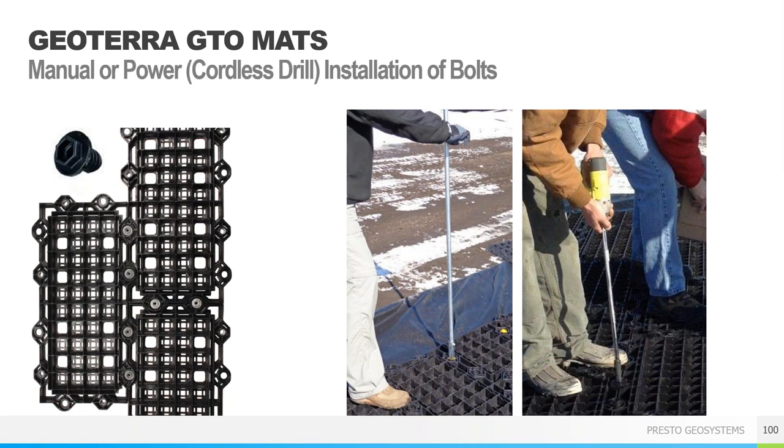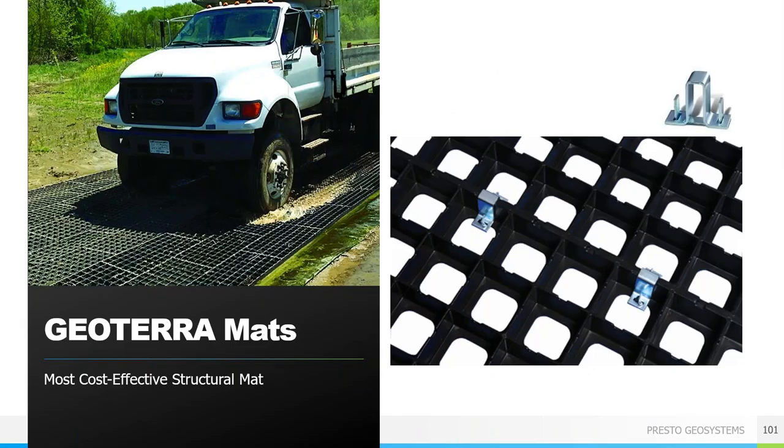Again, the units are locked together with bolts to form a network of interconnected structural mats, and we can typically install about 150 square feet a man hour using a cordless drill. Next, we have our GEOTERRA, which is one of the lowest cost, if not the lowest cost, structural mat on the market today.